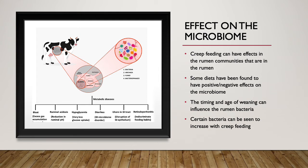Also, it was found that the timing and age of weaning can influence the rumen bacteria. While this is not specific to creep feeding, since creep feeding is done around that time of weaning, it is kind of cool to bring into effect how we can use all of this together to really influence our calves' productivity.